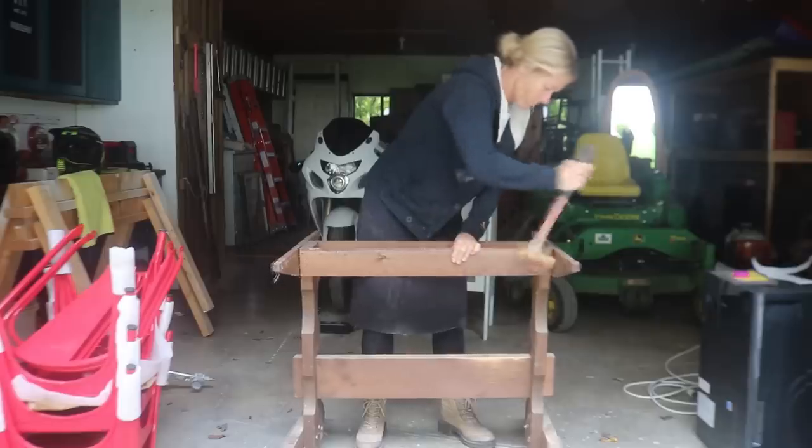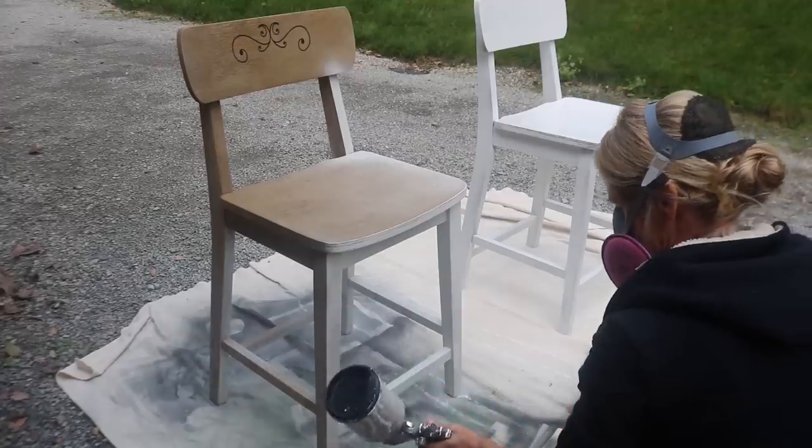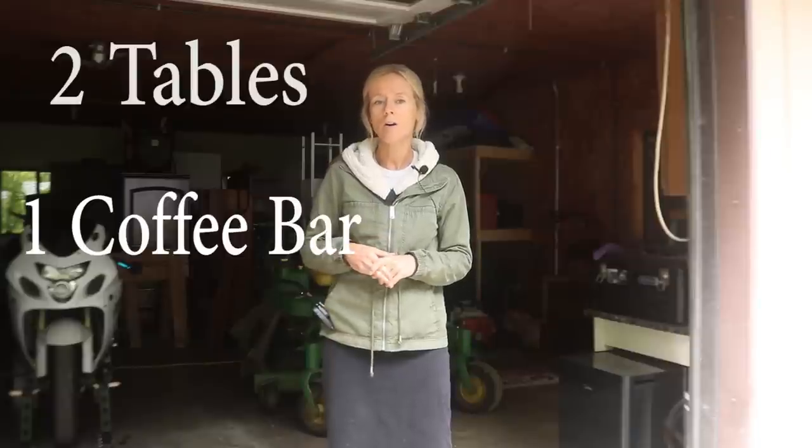Today I plan to do some furniture makeovers, can't wait. I still need two tables, a coffee bar, and bar stools for the one cottage. I have the bar stools for the other one, but they need to be painted. They weren't the right color. So let's get to work on these pieces and enjoy.